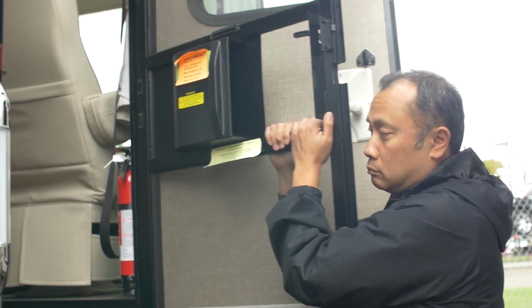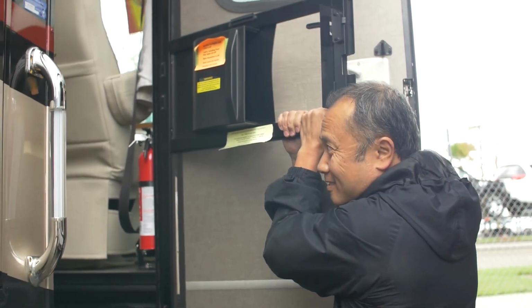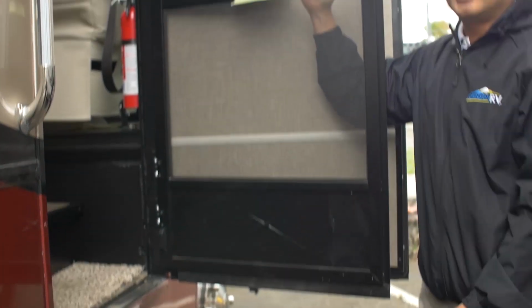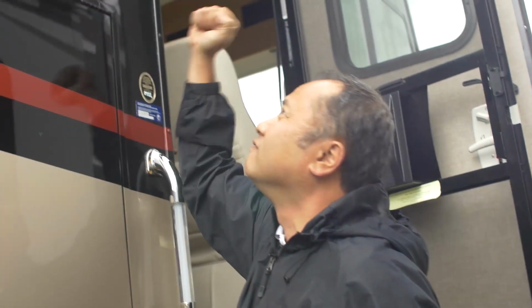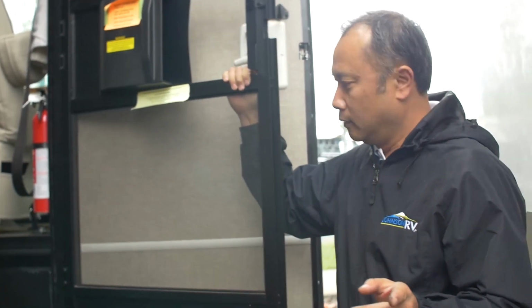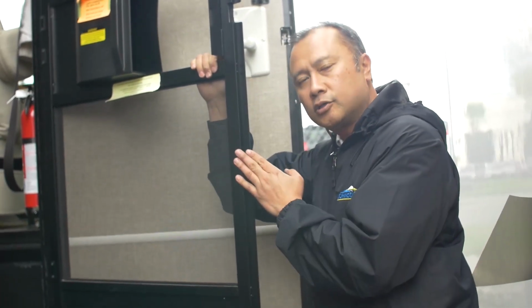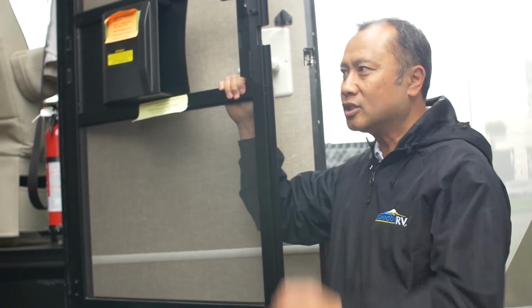Look what I can do here. I'm about 170 pounds. I can just hang on to this. That's what Winnebago gives you. Strong structure. And the walls, vacuum bonded walls. It's amazing. You know, if they put that much attention on the screen door itself, just imagine what they put on the sidewalls. Strong. Let's go inside.